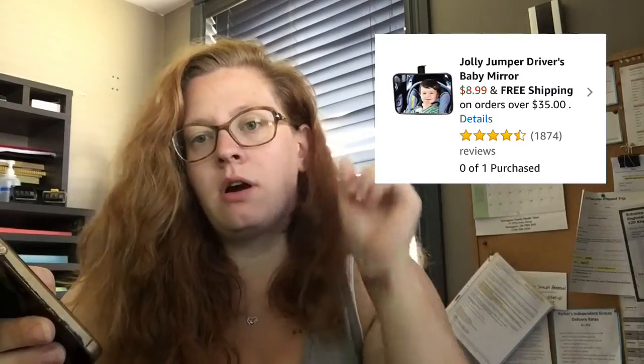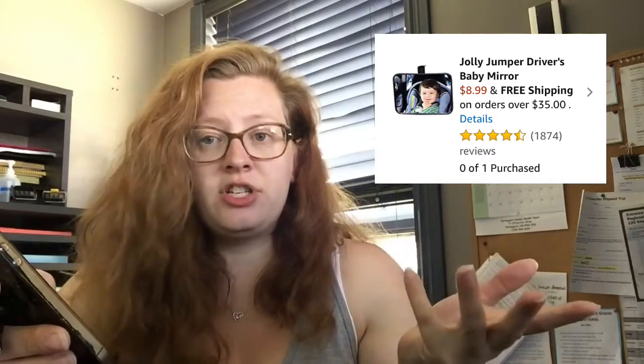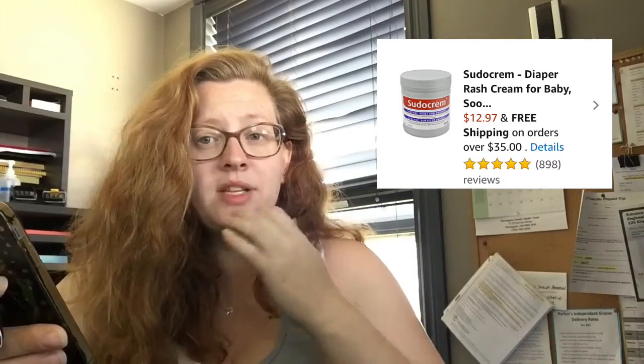Jolly Jumper car mirror. I really like the Jolly Jumper one. It's very small, simple, and very cheap. It's under $10. And I need a second one because my first is still rear facing. Next up, baby wipes. I picked several of my favorite Huggies wipes, put the boxes on the list, and I believe I set these to multiple purchases, so 5 for each type of wipe. Pseudo cream. I know some people really don't like this one because it's mentholated, but this was the only butt cream that worked for my first.